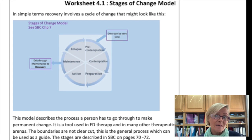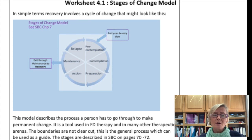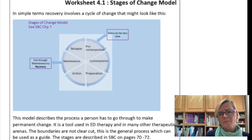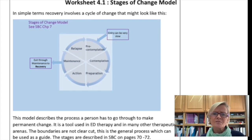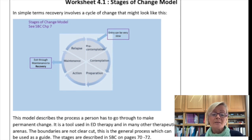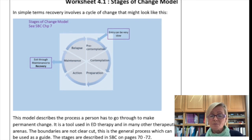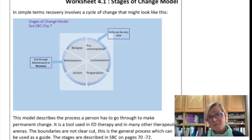Preparation is thinking about making the change and actually starting to think, well, what am I going to do? So, detailed contingency planning, thoughts, visualizing, verbalizing, all that sort of thing happens in the preparation stage. Then in action, obviously you're doing a series of experiments to try and make changes, some of which will work and some of which won't.